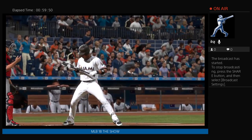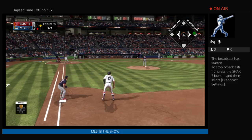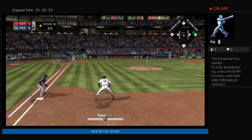Now batting, Starlin Castro, 0 for 3 to this point. Yeah, not his game so far. He's such a good hitter. We all kind of expect him to pick up 2 or 3 hits most of the time. That's not really how baseball works, though.